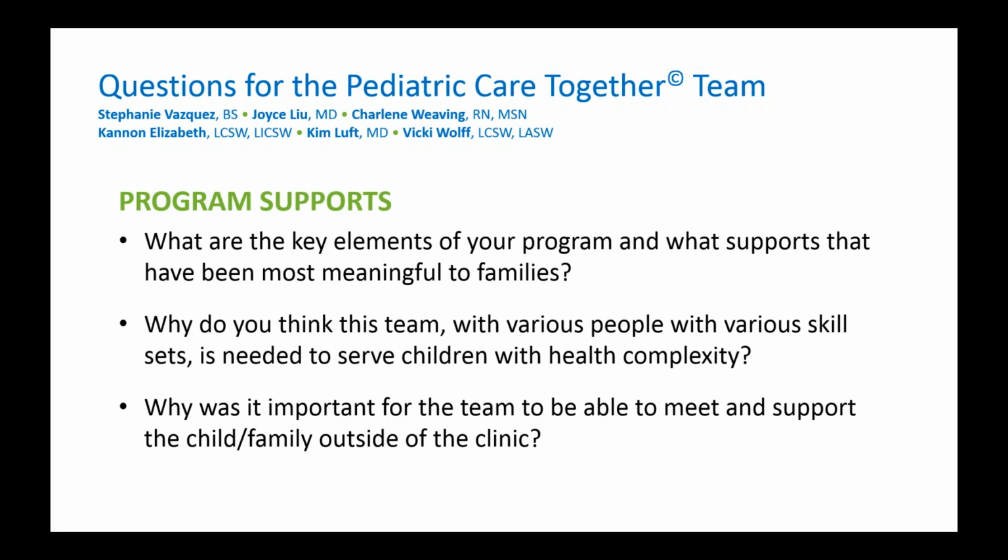Okay, that was a big question, so I will try to answer all of those things. So non-visit-based supports first, of what other interventions we use. When we're not able to meet with them in the clinic, or if we're not able to meet with them in the community for whatever reason, whether it's a release of information or they're not coming in, we definitely try over phone calls.